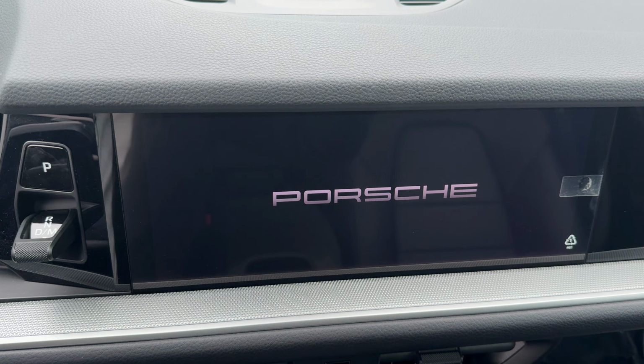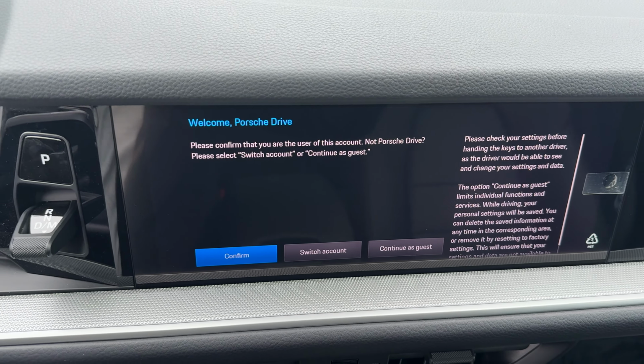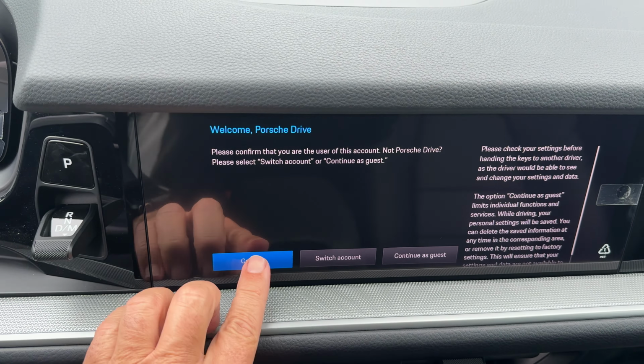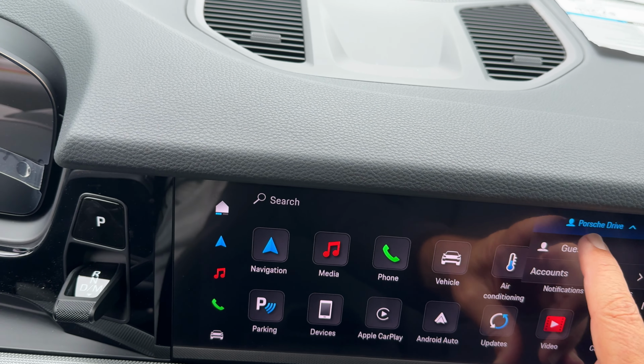If you ever get into your Porsche Cayenne model year 24, or any year for that matter, and it asks you for your security code when you log in before you get to the home screen, here's how you make it so that it automatically will pop up to your home screen and you don't have to enter that security code every time you get into the car.